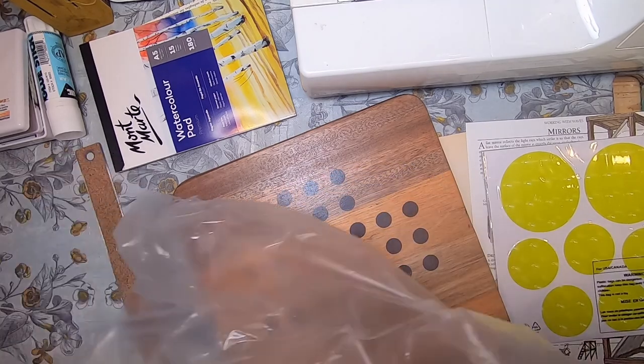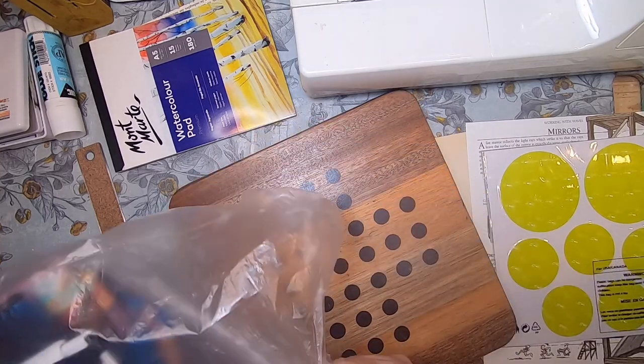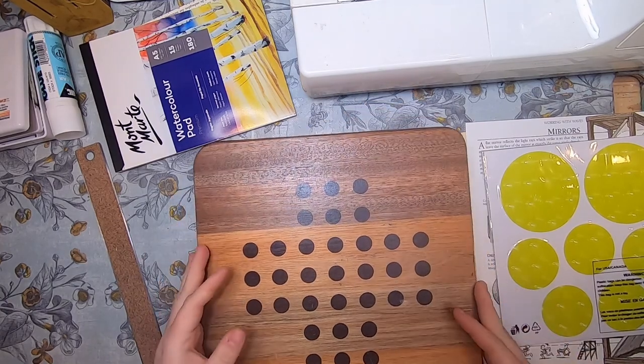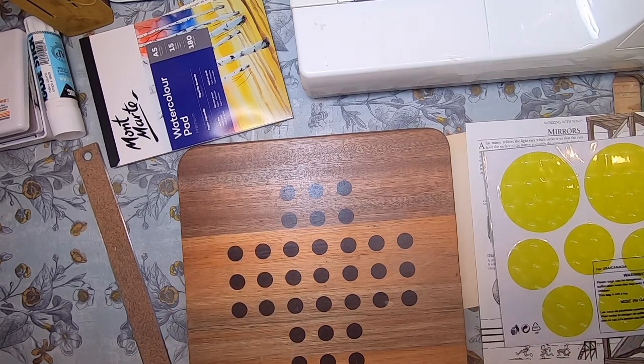And I'm terribly enabled by people sometimes. But yeah, it was really nice and I'm going to use it a lot. So I also just need to kind of get on with some projects. Then I'll show you something else that is cool that I got today too.